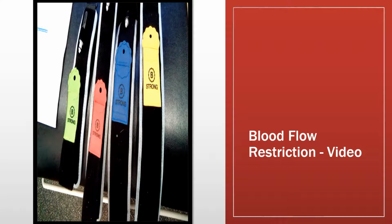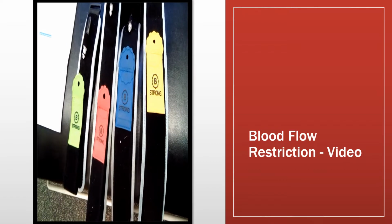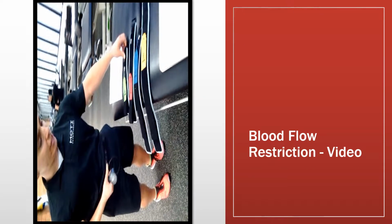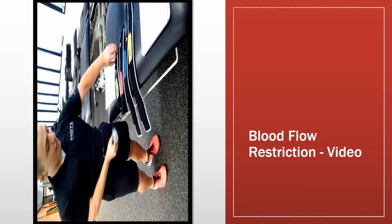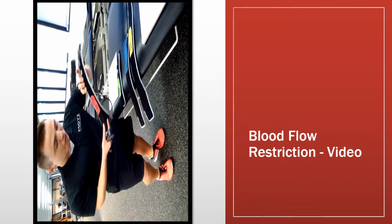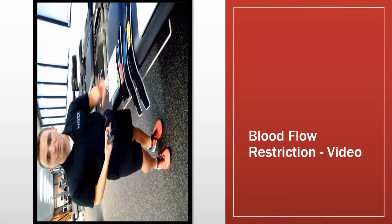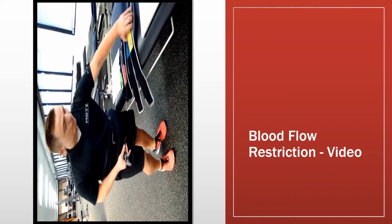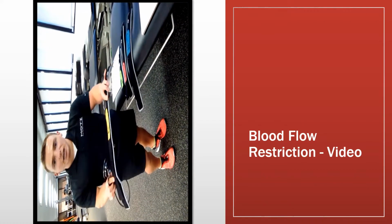Okay, so here's a brief video to give you an idea of what it looks like in the clinical setting. This is a video to give you an introduction to blood flow restriction. There are 4 different types of cuff. The green one and the red one are smaller in diameter, so they're usually used for the upper extremity. You have the dark blue and the yellow, both of different diameters depending on the patient.